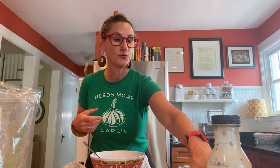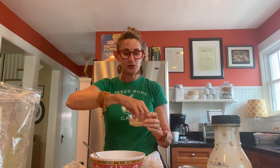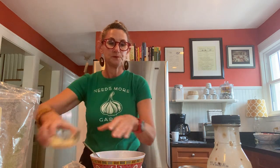Okay, so lastly, I've got some shredded white cheddar cheese. Another favorite on these bowls is feta cheese, if you have some feta. But this is what I had in the fridge, and so I'm going to just sprinkle a little bit of the shredded white cheddar cheese onto my bowl. And then I have some grated Parmesan cheese too. I think that the cheese just kind of gives it an extra little flavor, a little bit of extra fat, a little bit of extra fun.